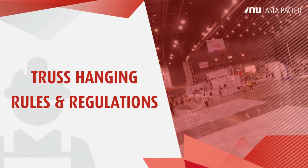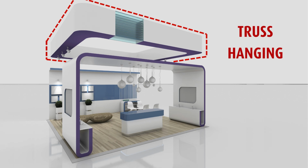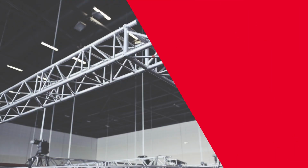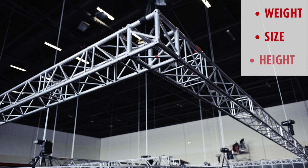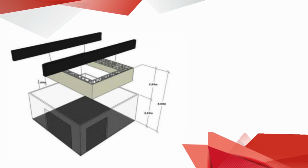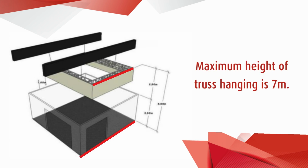The rules and regulations for truss hanging structures that exhibitors must follow to ensure safety and effectiveness are as follows. All structures, including declaration of structure weight, size, and height, require written approval from the organizer. The maximum height for truss hanging, measured from the booth floor to the top edge of the truss, must not exceed 7 meters. And the structure must be hung from rigging points only and must not obstruct other exhibitors.